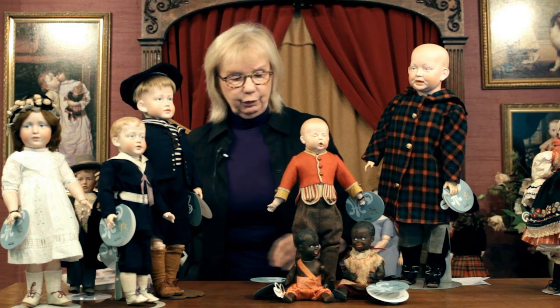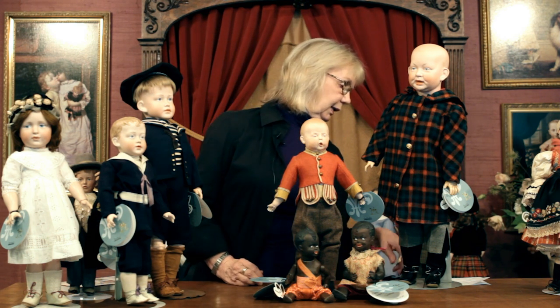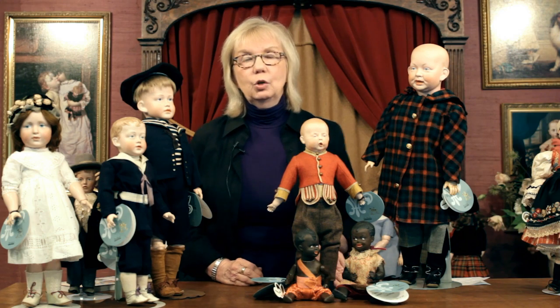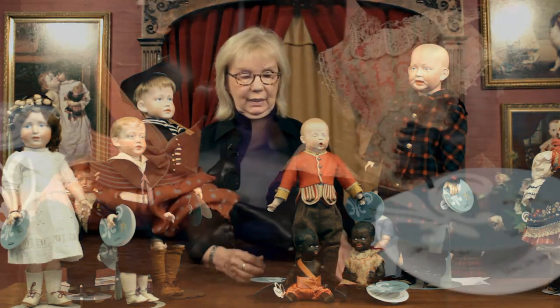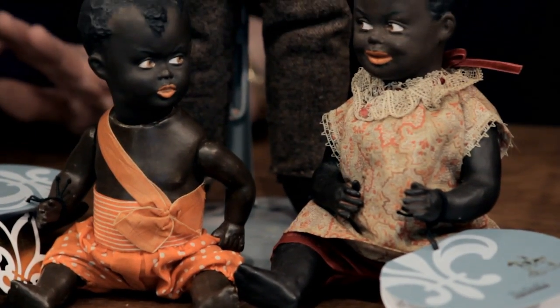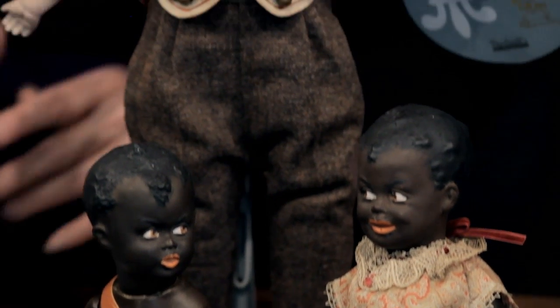I brought you just a few examples. I think there are like 35 wonderful Gebrüder Heubach dolls in the auction in Las Vegas, and I brought you just a couple examples. These 2 little black dolls.